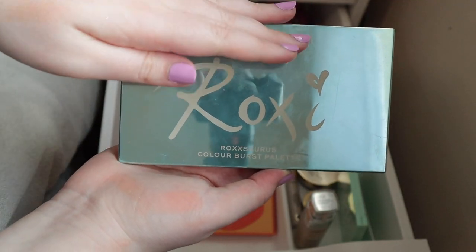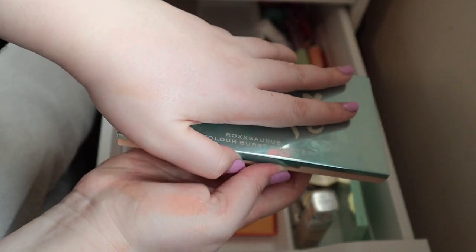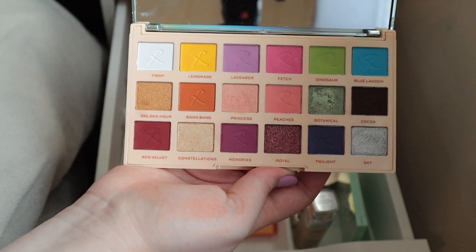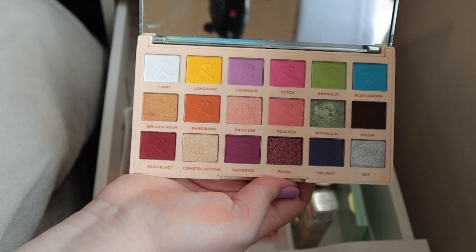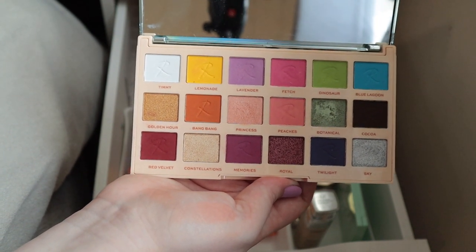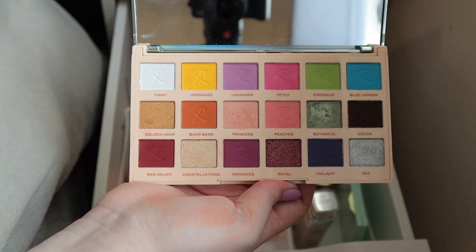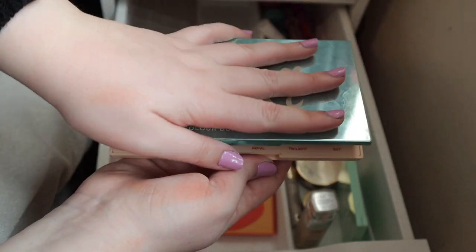This is the Roxy palette from Revolution. Well, it's one of the Roxy palettes. This is the Colour Burst. I've only used this once, I'm not gonna lie. So I can't really formulate an opinion on it too much, but I enjoyed the look that I made. I think I had too many eyeshadow palettes in here, to be honest. I might try and reduce the amount of eyeshadow palettes I put in next time. But yeah, it was pretty. I just haven't used it enough.